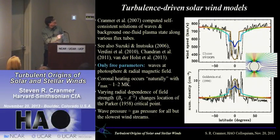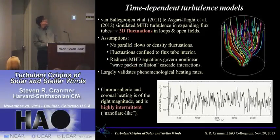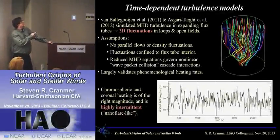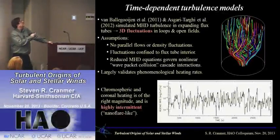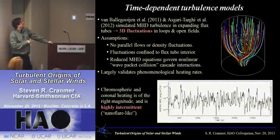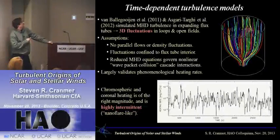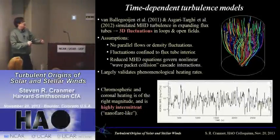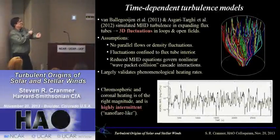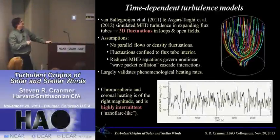But since then, this was a time-steady, one-fluid model that treated the turbulence with that simple phenomenological heating rate, the rho v cubed over L type thing. We've been trying to test that by doing more in-depth, more time-dependent models of turbulence. Ad van Ballegooijen and Ma Asgari have been doing some more simulations of MHD turbulence in a similar kind of expanding flux tube. They follow the 3D fluctuations, so they're actually following the development of the wave packets that are propagating up and reflecting and colliding and producing this swirly effect in the planes perpendicular to the field.